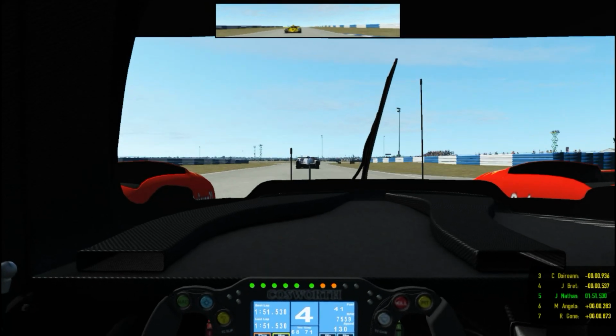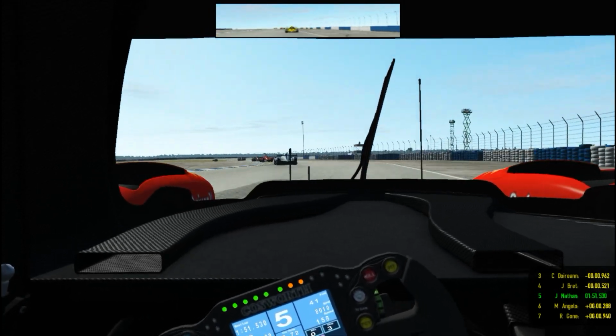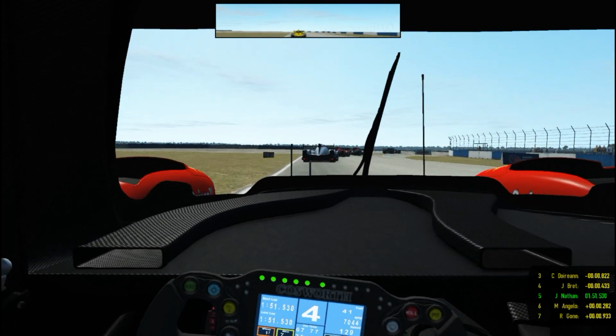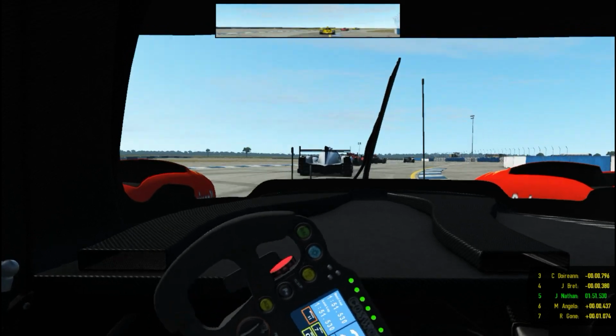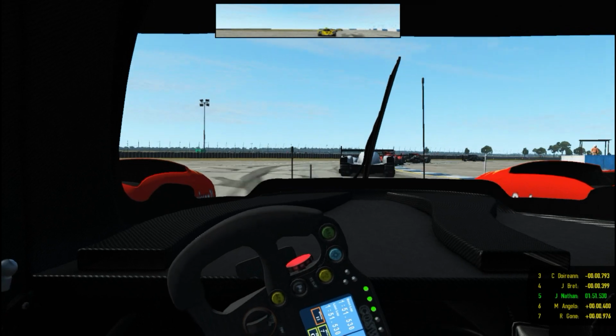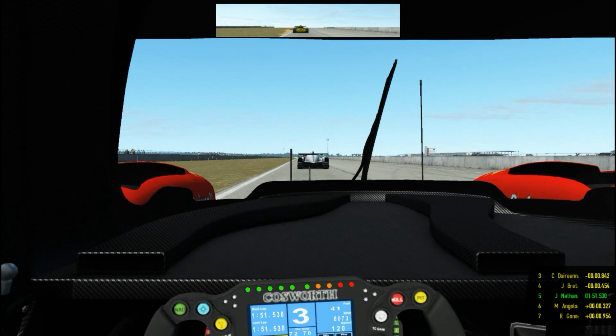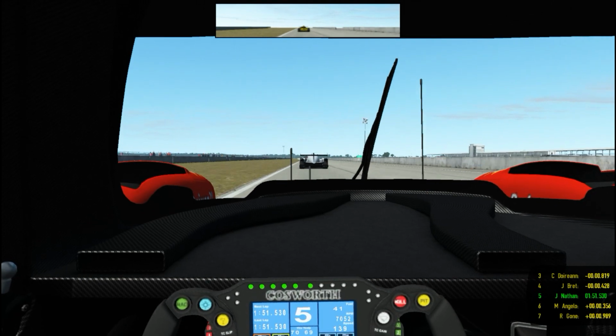I want to talk about Sebring on rFactor2, recently released by Studio 397. About 4 days ago, they released this laser scanned version of Sebring. Now, this is a great rendition of the track. There is so much immersion right here. The value of this track is great, considering the asking price is kind of high for rFactor2 users.